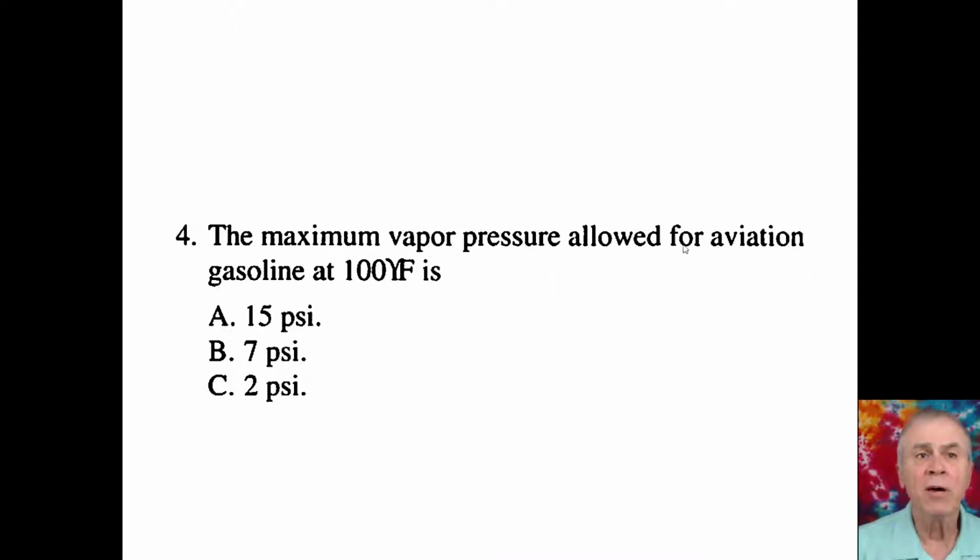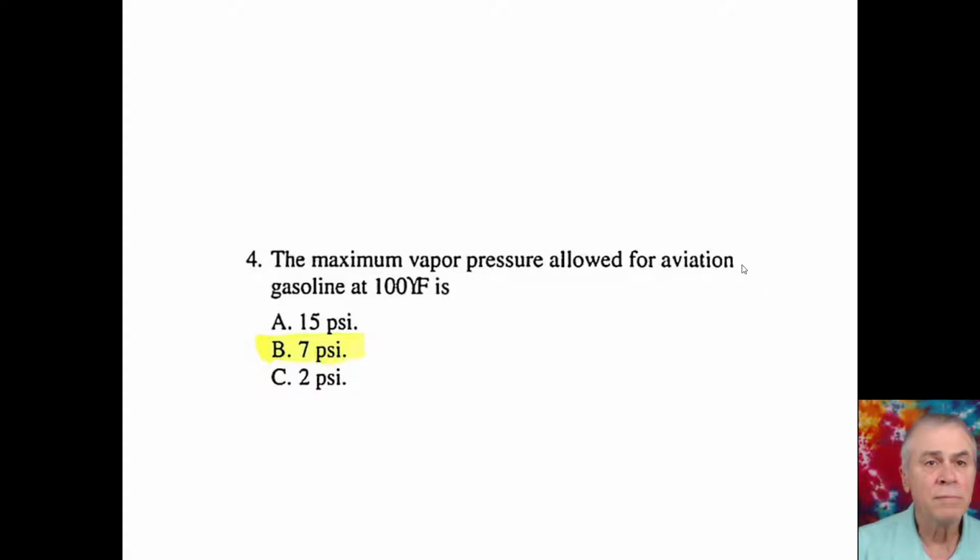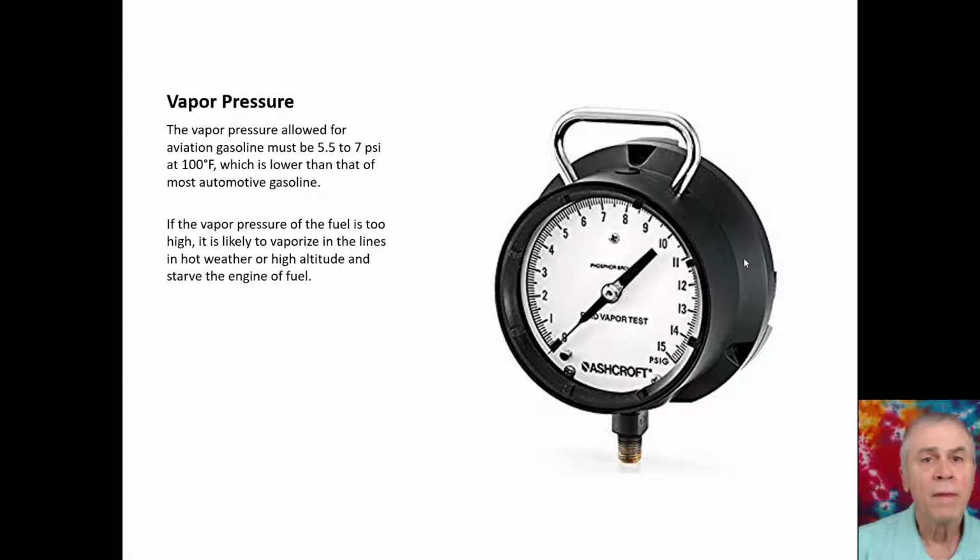The maximum vapor pressure allowed for aviation gasoline at 100 degrees Fahrenheit is B, 7 psi. The range is 5.5 to 7. Here's a close-up of the Reid vapor tester reading. So you don't want to go over 7. You may go all the way to the end here for automobile gasoline. If the vapor pressure is too high, the fuel is likely to vaporize and cause vapor lock in the lines, which can starve your engine of fuel.